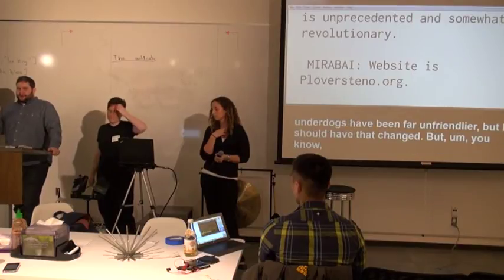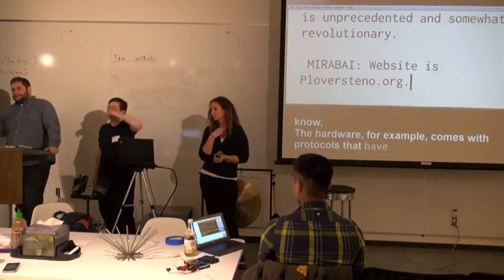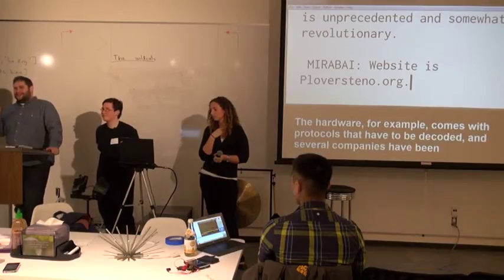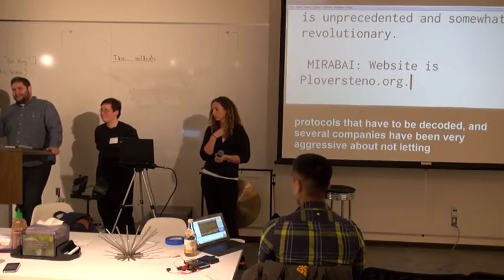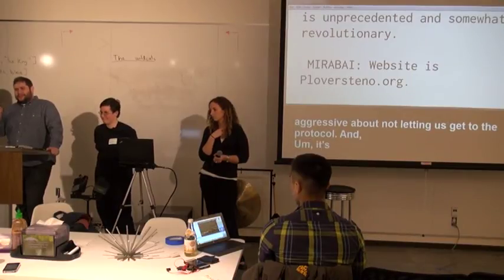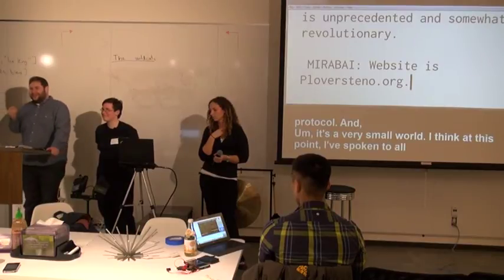The hardware, for example, will come with protocols that have to be decoded in order to work with them, and several companies have been very aggressive about not letting us get to the protocol. And it's a very small world. I think at this point I've spoken to all the CEOs randomly about it, you know.